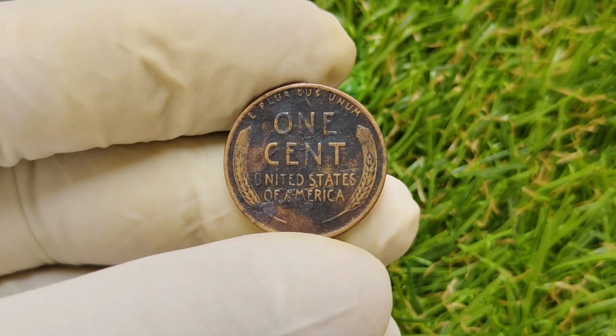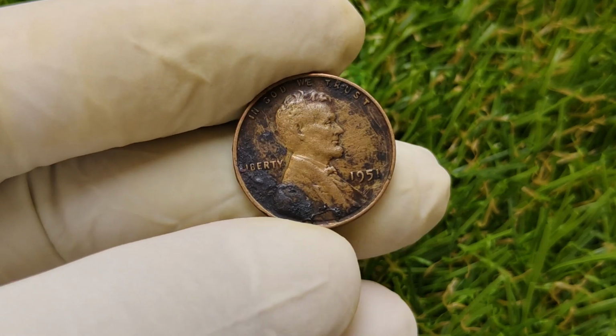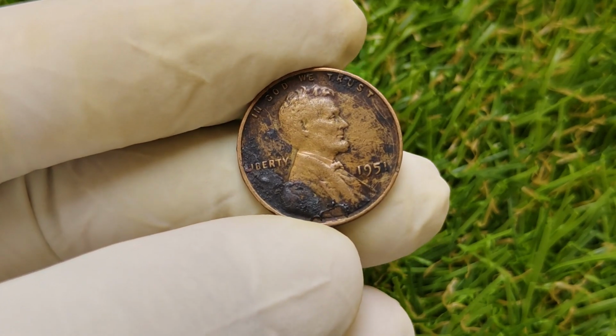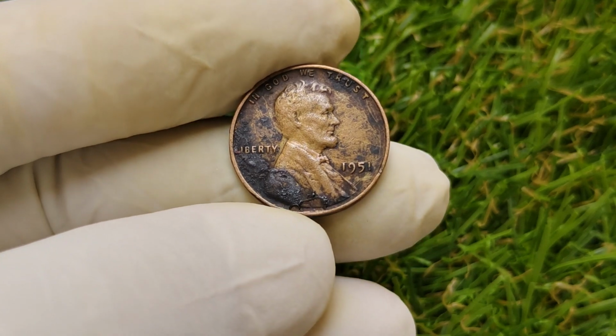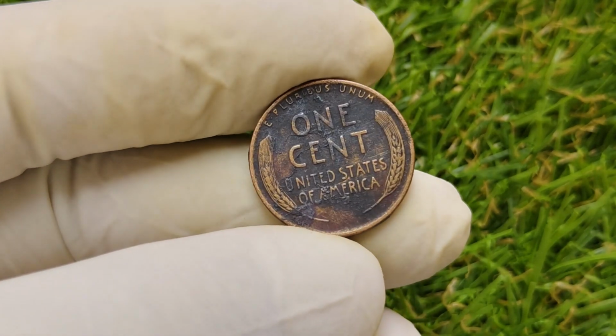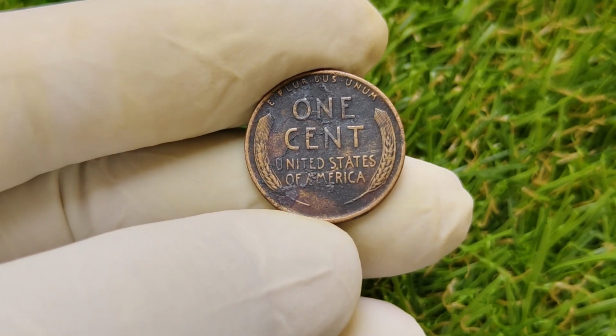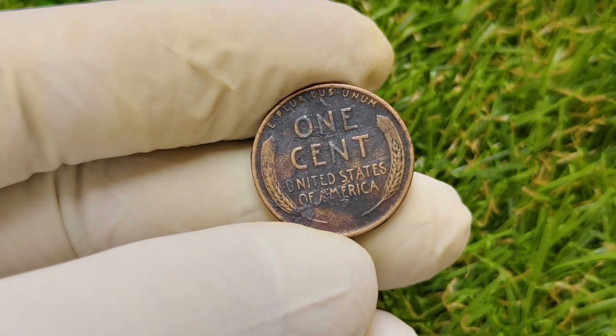Another important factor that increases value is whether the coin has been professionally graded. Coins graded by companies like PCGS or NGC are trusted by collectors and investors alike. A certified 1951 wheat penny in mint state 67 red, for example, can bring in over $200 at auction, especially if it has eye appeal and strong strike quality.